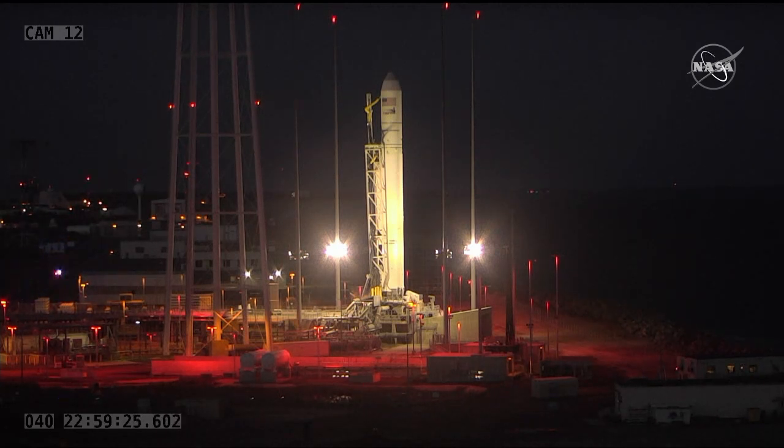And prop lead, have you configured the sequencer for warm helium venting? Actually, stand by on that. Not required. Yeah, not required.